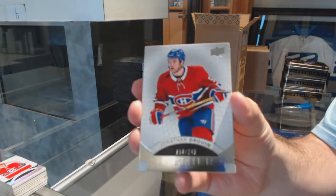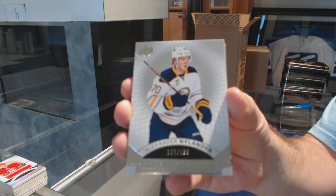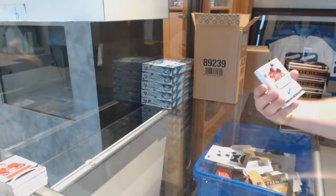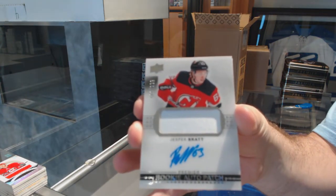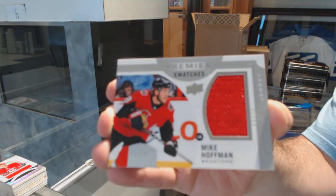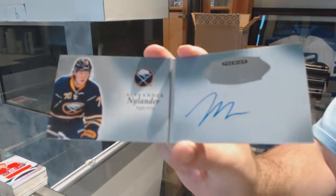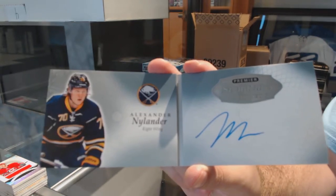249, Jonathan Drouin. Buffalo Sabres, 199, Alex Nylander. For the Devils, the $2.99 rookie auto patch, Jesper Bratt. For the Ottawa Senators, swatches numbered to 50, Mike Hoffman. We've got for the Sabres, signature booklet, Alex Nylander. Alex Nylander.